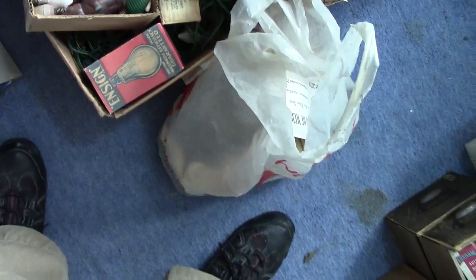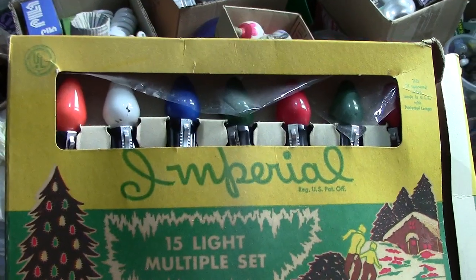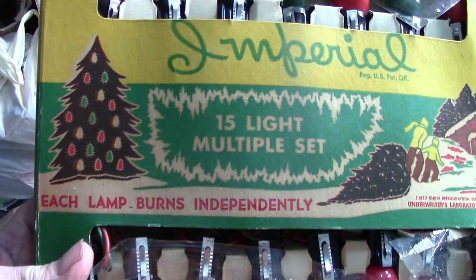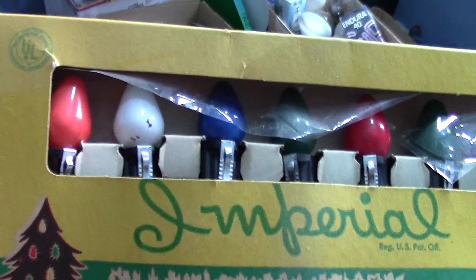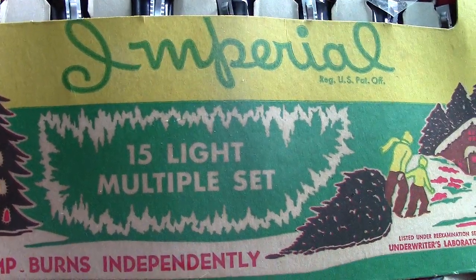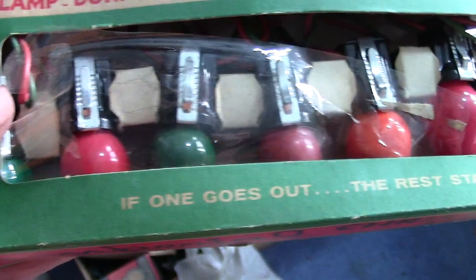Now, lamps for Christmas purposes were more or less like this. They're in a box, sold in a box. They were all wired up. This is an American set. There's 15 lights. It's a multiple set they call it. Each lamp burns independently. That means they would be powered on 110 volts. And as I say, if one burns out, that one goes out, but not the whole set. This set goes back several years, 40s or 50s I would think, from America. If one goes out, the rest stay alight. Let's turn it over.